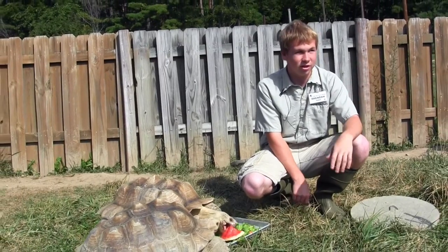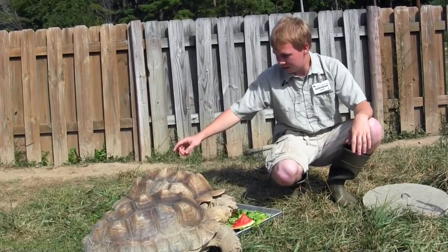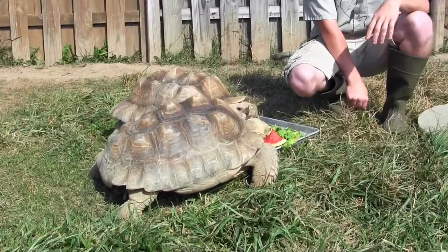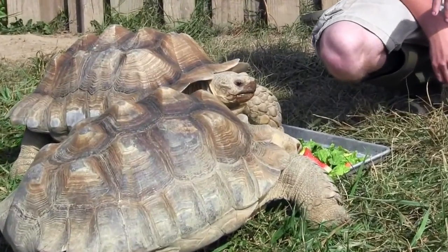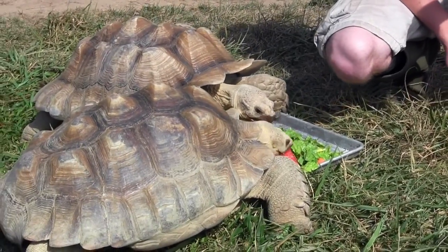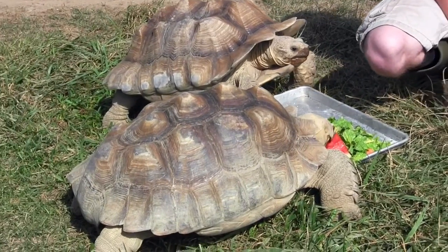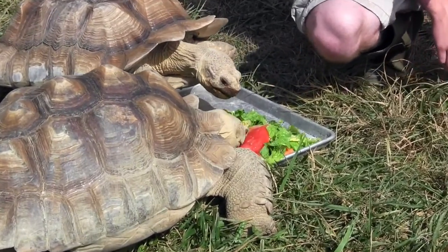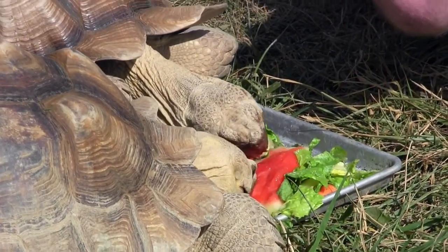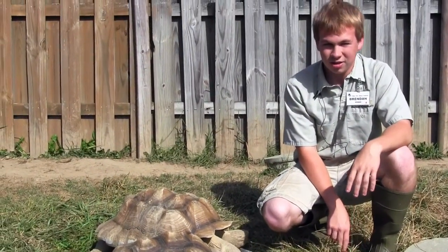I believe there's several other heat lamps around here, but I believe this one's Puff, and this one's Coco. And are they brothers? Nope. They aren't brothers. They are two males though. And as you can see, they love watermelon. They have greens, and greens is the biggest portion of their diet, and they also have a little bit of produce in here. And then every now and then they get a big chunk of some type of fruit. Today they got watermelon. They obviously love it because it's almost gone already.